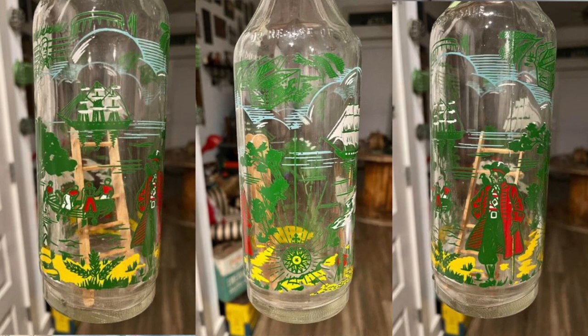So I picked it up, and I'm going to insert some pictures of it here because it's a little hard to show here in the car, so you can really see the detail when I get home and photograph it and insert it into the video.